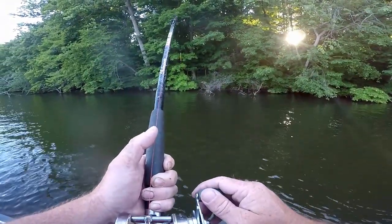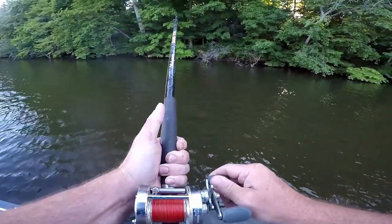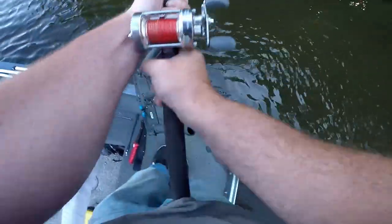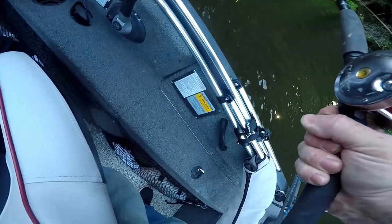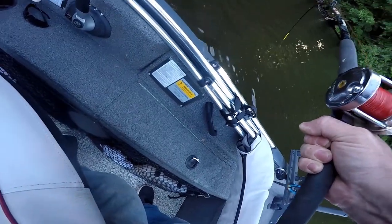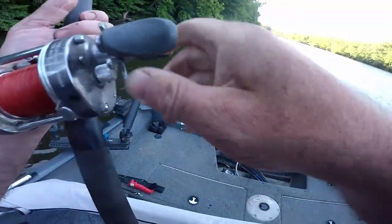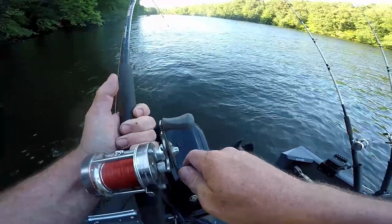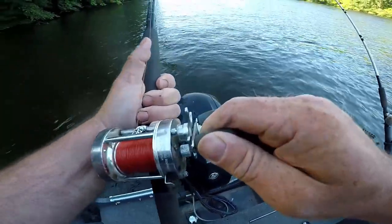Wow, this thing is just like, I can't even move it. Can't even move this fish. I wish I didn't have that back anchor down now. In fact, this fish is so big, I'm putting this back anchor up. Wow. Wow, look at that. Just going wherever it wants. I don't know what I got here, but it's big. Hey, look at that, it's just peeling drag. Can't even stop him.